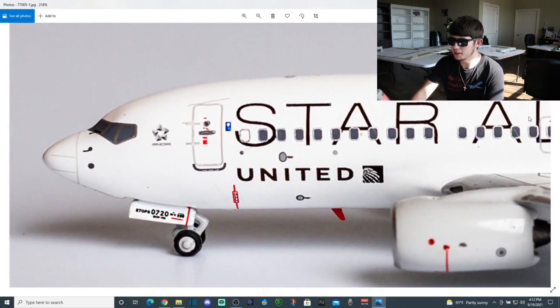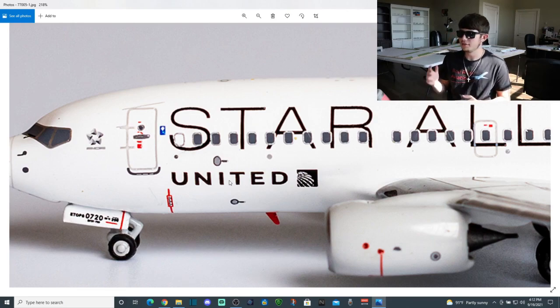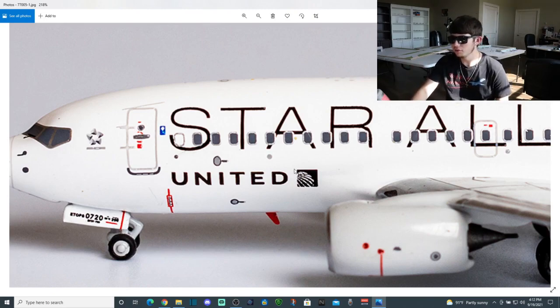Starting up here with the nose, just like the 737-700 we just did, same mold and everything. Have the Star Alliance logo right here, another ETOPS 700. This time, instead, we have the United Star Alliance colors. This is in the older scheme. NG last July of 2020, actually 2 Julys ago, I guess, did the Evo Blue 800, and now they've done the old livery 700. And it looks really, really nice.